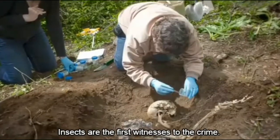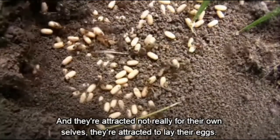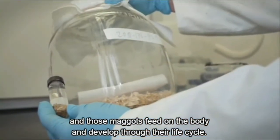Insects are the first witnesses to the crime. So they arrive immediately after death, within minutes or seconds. And they're attracted not really for their own selves, they're attracted to lay their eggs. And they lay their eggs on that body, and those eggs will hatch into maggots, and those maggots will feed on the body and develop through their life cycle.